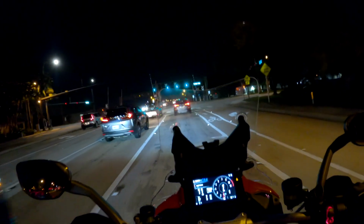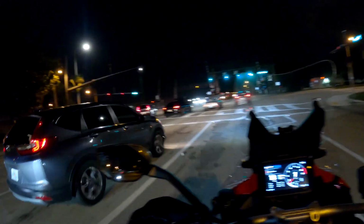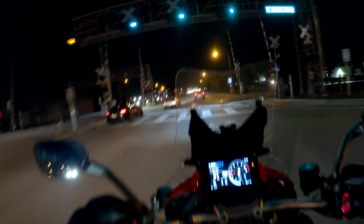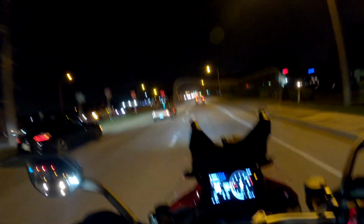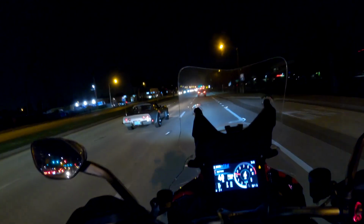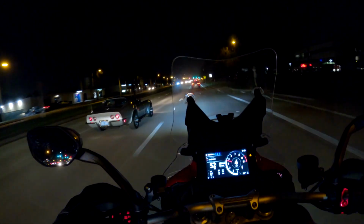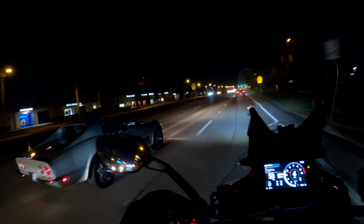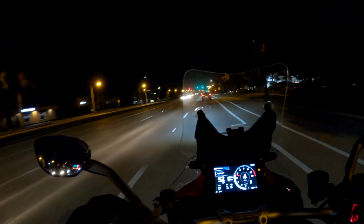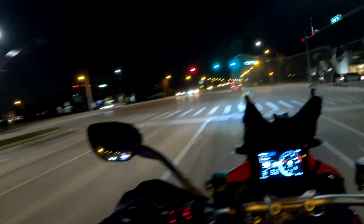Now, when you're on the highway, it's not going to matter a whole lot because you still have a lot of airflow in general. If you want, you can always push the windscreen down. I have it up because I don't want any additional wind coming in, but I'm noticing that compared to being on the Indian Scout bobber, my visor has a tendency to fog up a lot more.